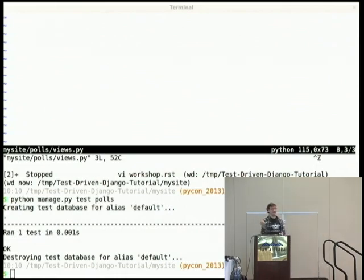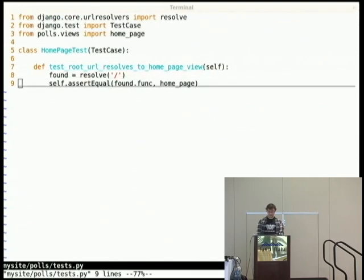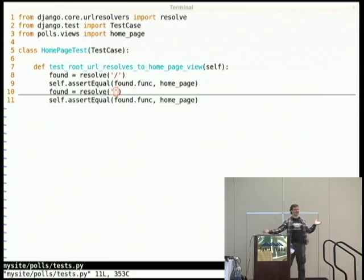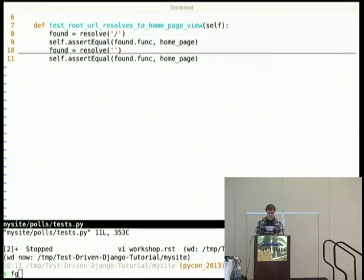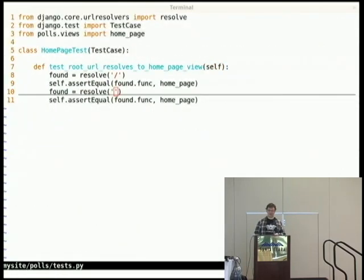And the good thing about that little unit test is you might be wondering, I've asked for slash and it's given me that view. Would it also work if I put the empty string? What if someone asks for... So we could even double that up and say, are they equivalent? Basically, is the URL of nothing the same as slash? Let's find out. Zip. No. So you have to have a leading slash at the beginning of your URLs. OK, we've learned something new about Django.